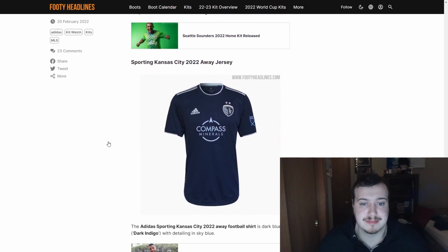Sporting KC. This is clean. I like the dark blue and the light blue, but there are different colors of blue on this jersey. You have the dark blue, the sky blue here, and then this in-between shade here and on the MLS. And then you have this metallic-y, silvery color here. I think there's just too many shades. This should all be the same color. Pick one color of blue and put it on all the accents.